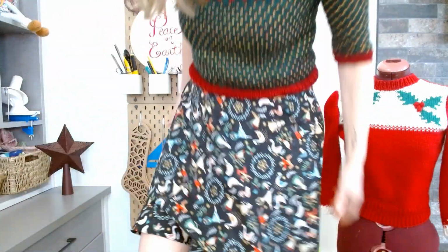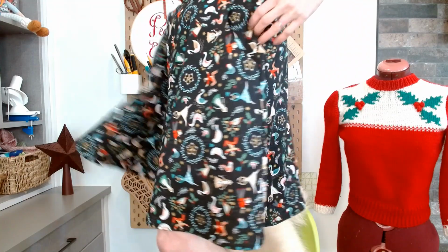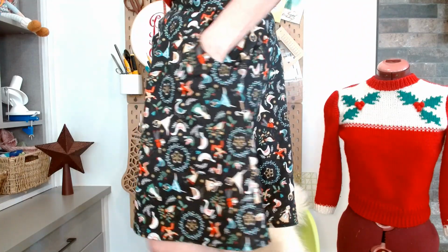I almost forgot about the other finished object that I'm wearing. It's a skirt, and it has pockets. This is the Hollyburn Skirt by Sewaholic, and it was a fairly easy sew. I keep calling it a knit. I keep having to redo this video because I keep calling it a knit. It is a sewn garment.